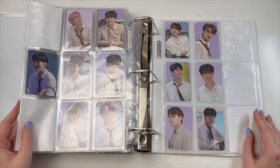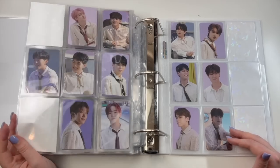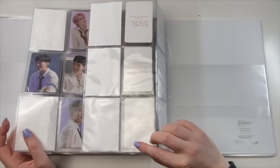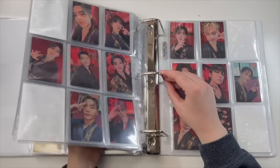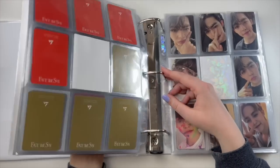And then I have another OT13 spread for... This was a K-Town For You POB set from like a long time ago. From Hengare. I bought from K-Town For You, and they gave you a full set of POBs, so that was very generous of K-Town For You. No store is that generous anymore. But anyways, that's it for this binder.